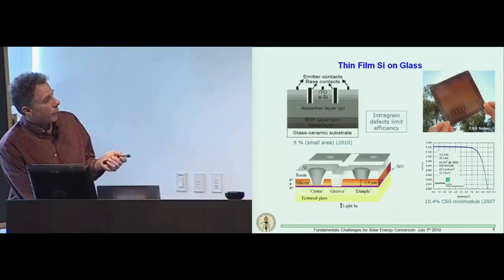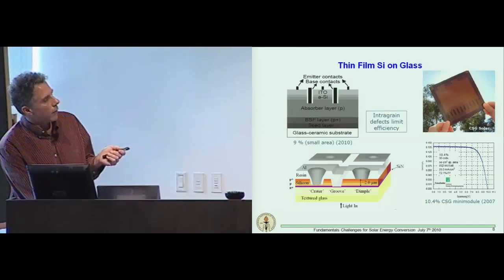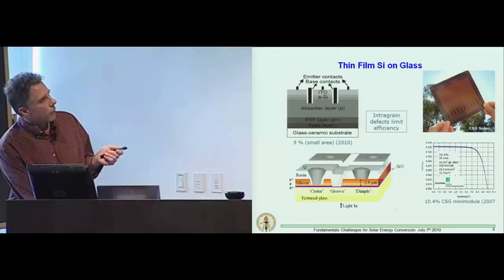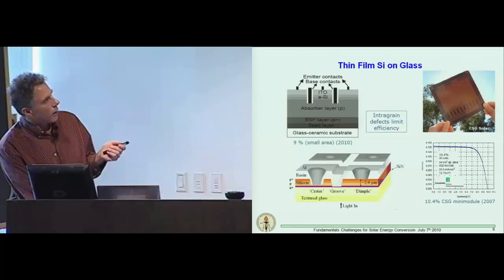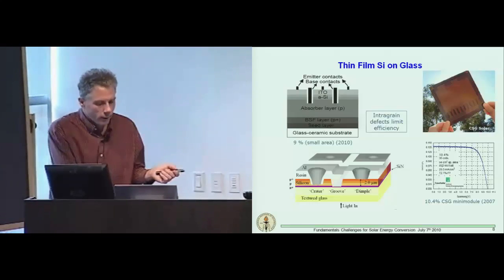Another very interesting example is work done by CSG, crystalline silicon on glass. It is a company that came out of the University of New South Wales and is situated in Germany, and developed a very interesting technology for thin silicon films. Also extensively hydrogen passivated microcrystalline silicon with an innovative contact structure to the absorber layer, and it embodies many of the features that one would want to prevent surface recombination, such as a back surface field and amorphous silicon passivation of the front surface.